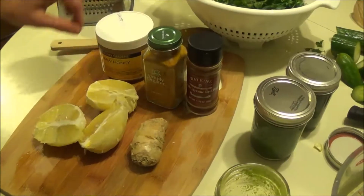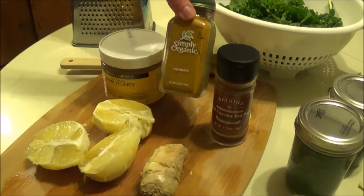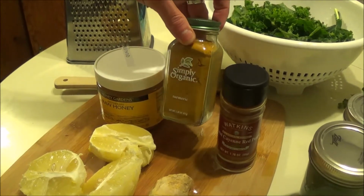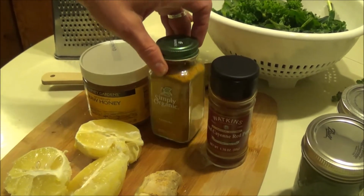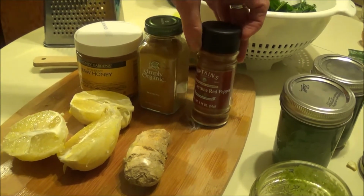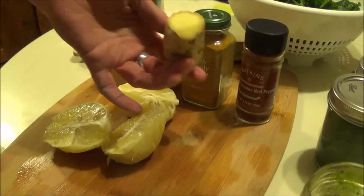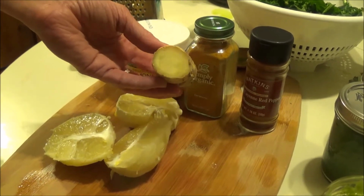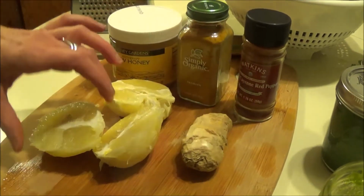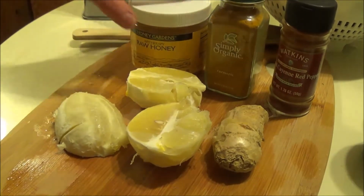All right. We have raw honey, turmeric. This has anti-inflammatory properties. It's a rhizome like ginger. So it's a powerful anti-inflammatory used in the East for centuries. Cayenne pepper. Cayenne is good for increasing circulation and getting the blood flowing, as well as pain relieving properties. And then we have ginger, of course, which is another rhizome that boosts immunity and is an anti-inflammatory, and it also aids in digestion. And then we have lemon, which of course has vitamin C, which we want to have lots of when we are sick.